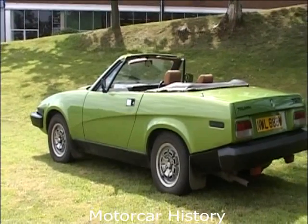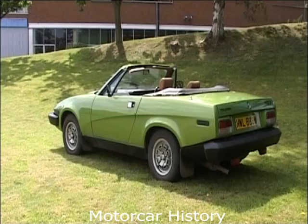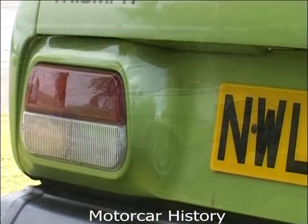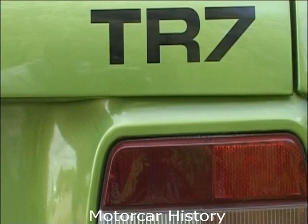This was not a decision made solely by the designers. As you'll see, other factors influenced how the first models were to take their shape. First though, let's explore this superbly cared for 2-litre engine TR7.